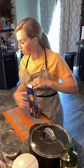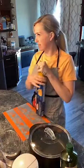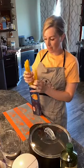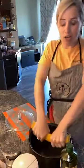Okay. So we want 12 ounces. How many ounces are in a pound? 16, right? Yep. 16 ounces in a pound. So we want a little less than a whole box of pasta. We're going to take it. We are going to add it to our rock crock.